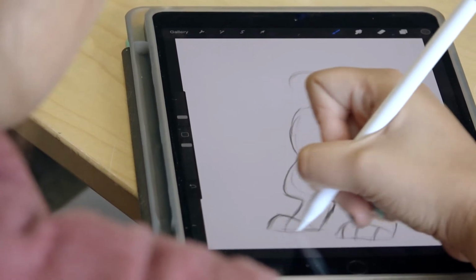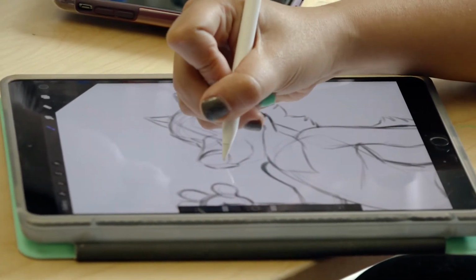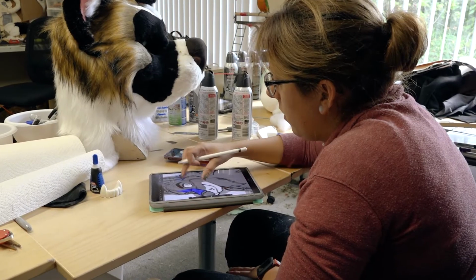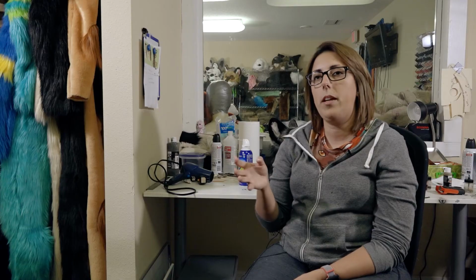I make fursuits because I really enjoy being able to wear costumes and being able to take a character that is on paper and turn it into something that people can enjoy, and I can actually wear it and run around and be that character. Fursuits kind of change everything because it makes things feel very real compared to just keeping it in 2D or just 3D on the computer.